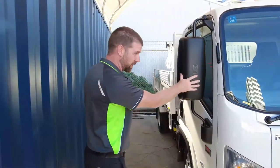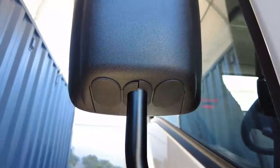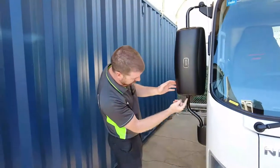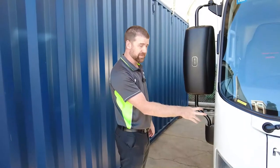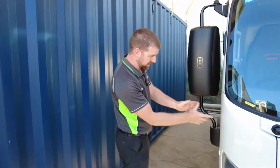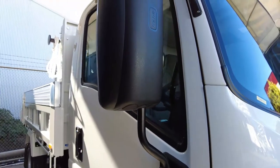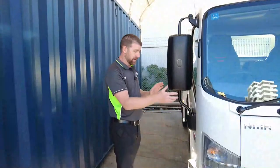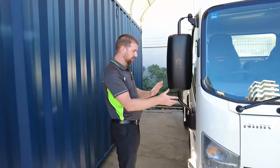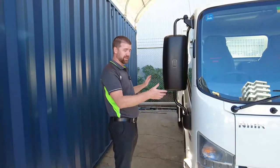So these are actually locally fitted when they arrive. They have got three location points, so you can remove the cover, remove the U-bolt and relocate further out or further in, closer in. And you can get up to four different arms. This is the closest in you can buy, but you can also buy arms that go longer and longer right out for a 2.5 wide body. Not on this particular truck, but you can go wider mirror arms if you want to, for example for tow weight, or if you've got a longer body and you want to look down the side of it.